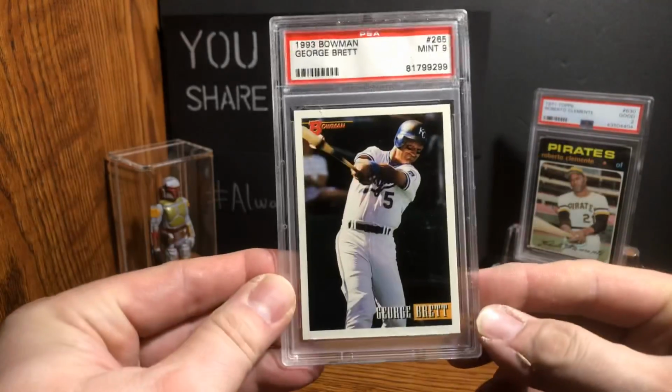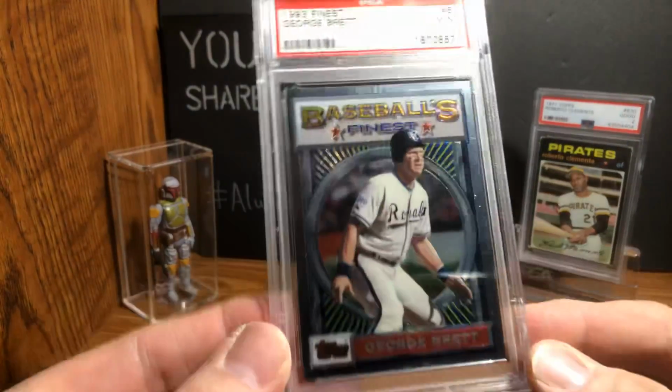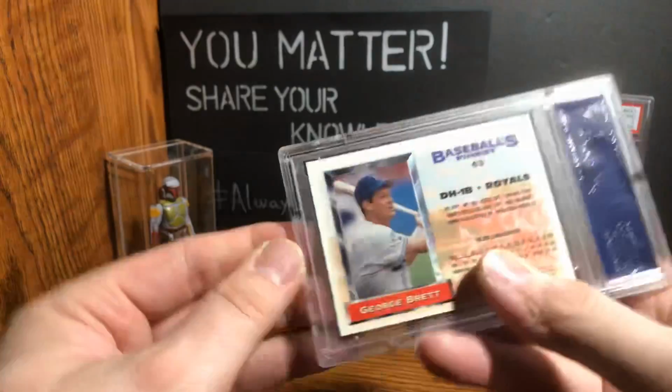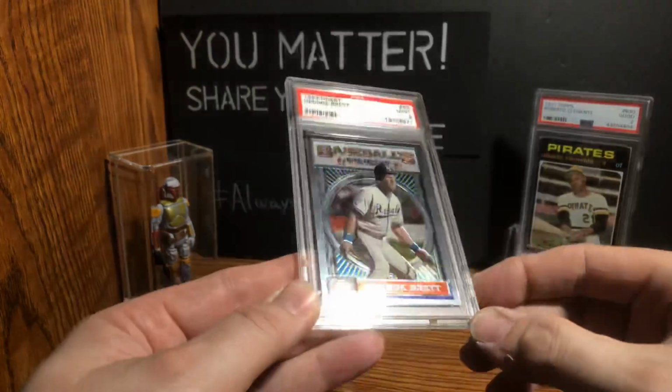'93 Bowman. And of course then '93 saw the introduction of some higher end stuff. Finest. Still don't have the refractor of this, but can't have everything, guys. Goals.